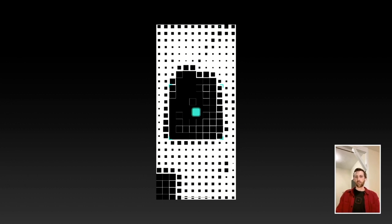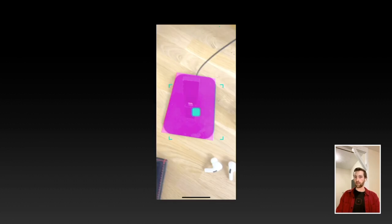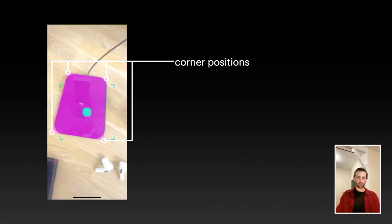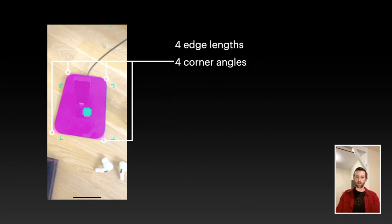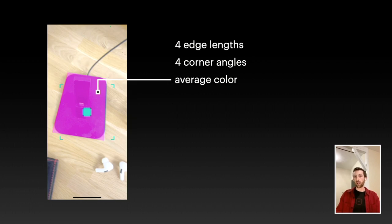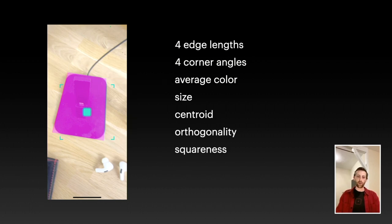So this is normally what the challenge visual looks like to everyone, and I have a debug mode I can turn on that makes it look like this. With the CI detector, you get these polygons, but you just get points, corners. So in this case, I get these corner positions when it thinks there's a potential square. And from there, I can generate edge lengths, I can get corner angles, I can look for the average color of that shape, and I can generate a whole bunch of other things, including orthogonality, which is just how parallel that shape is, and the squareness of the rectangle.